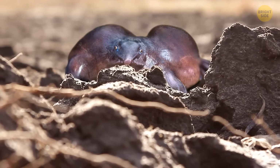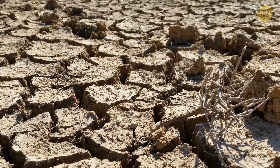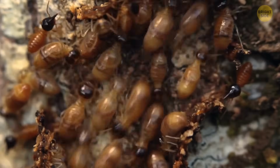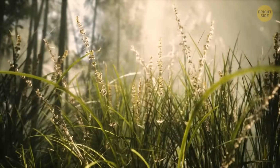What makes this creature even stranger is that it lives underground, and I don't mean just for a short while. The purple frog only comes out of its hole for 2 weeks a year. It mainly eats termites it finds underground, so why would it bother coming up to the surface at all?